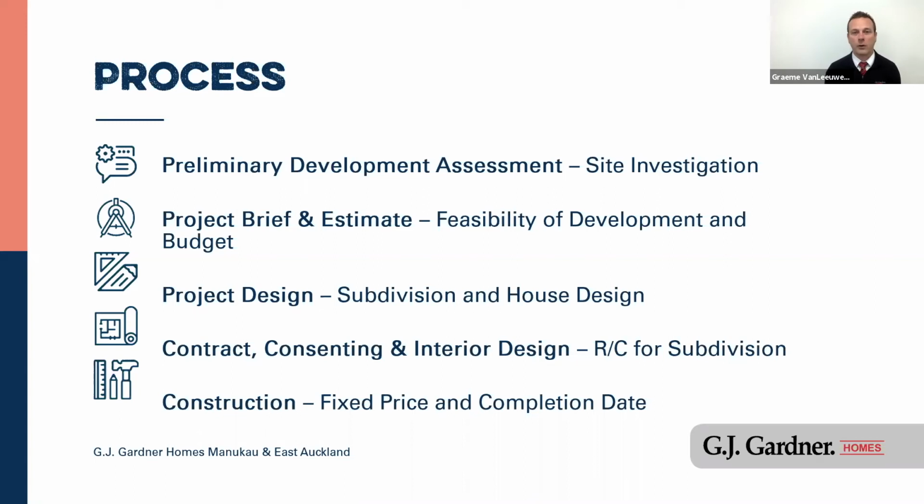And at GJ's, we provide a kitchen design consultation. We have interior decorators that will sit down and work with you through all those decisions to make sure that we get a great looking product at the end of the day.